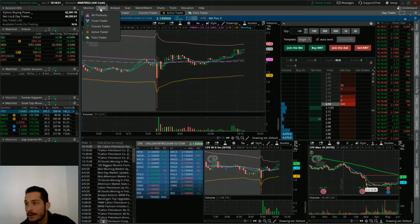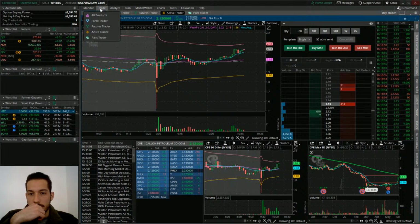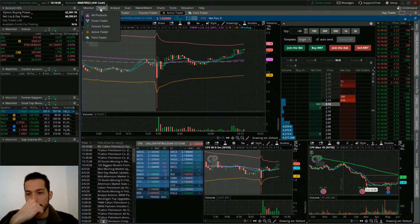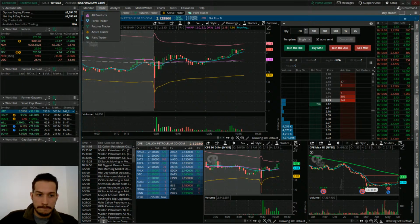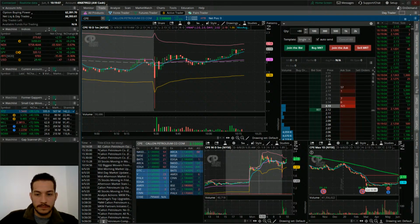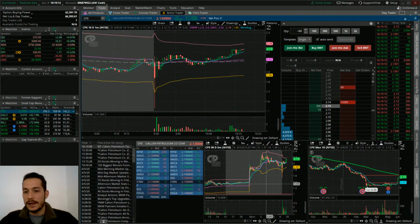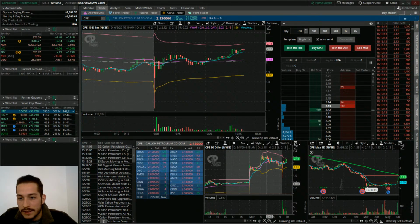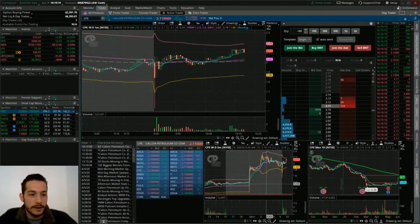I'm just really trying to mind my risk here. Ooh, look at them sellers at 214, 16,000 shares. That probably would have made me jump ship a little bit there.